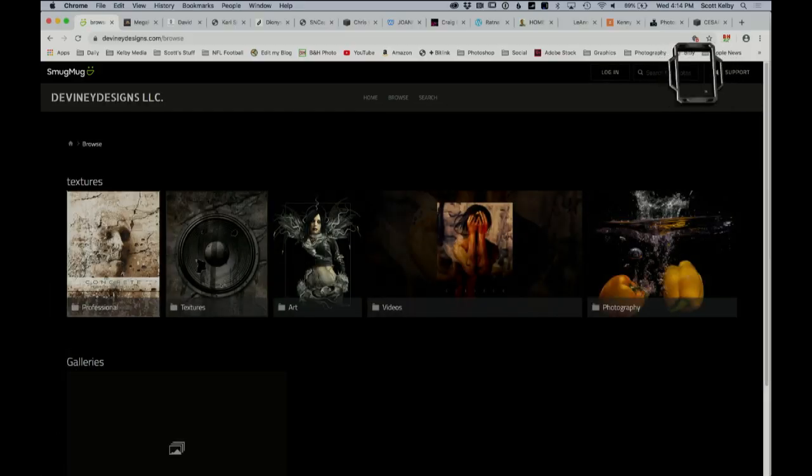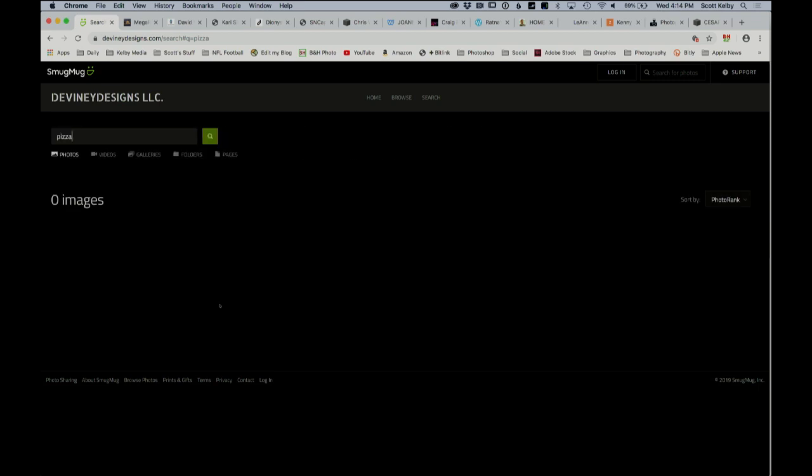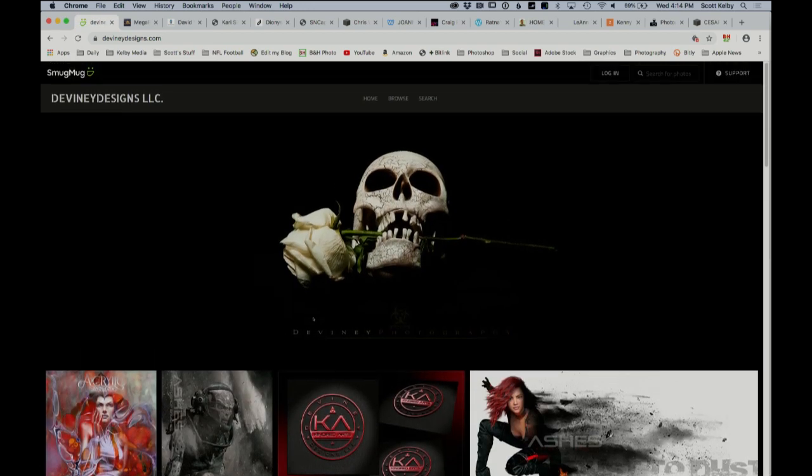So we're going to take off that top, but what does home, browse, and search do? What does browse do? Browse is different galleries. And what does search do? Search is, I guess, if you know what you're looking for. So what do you think about making that galleries instead of browse? Let's search for something. Pizza. Well, I'm not even sure if you need the search. I would get rid of the search. With the browse, you might make that galleries or portfolios.